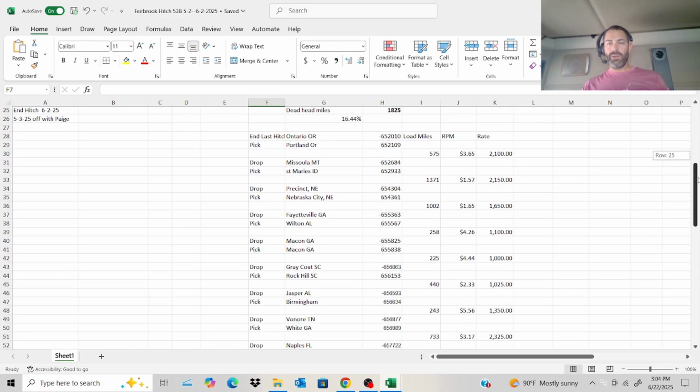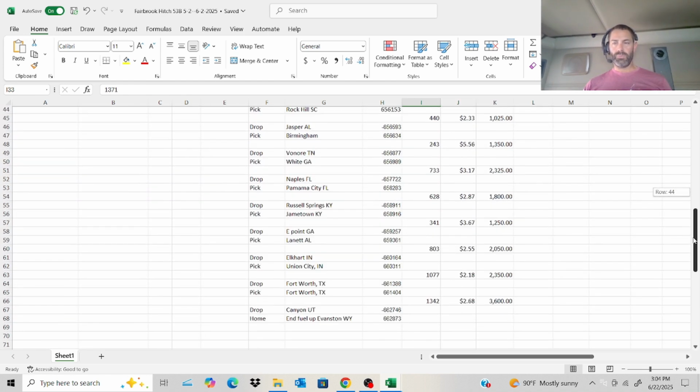But if you look here, the miles, we did almost 600 mile run for almost $4 a mile, but then next we did a 1,371 mile run for $1.50. So they don't have the same weight. When we do the average on those, the average on those two is 261, but they're not weighted the same, because this one's double the miles. So that's something I wanted to point out that I thought was pretty interesting, and it happens every time.